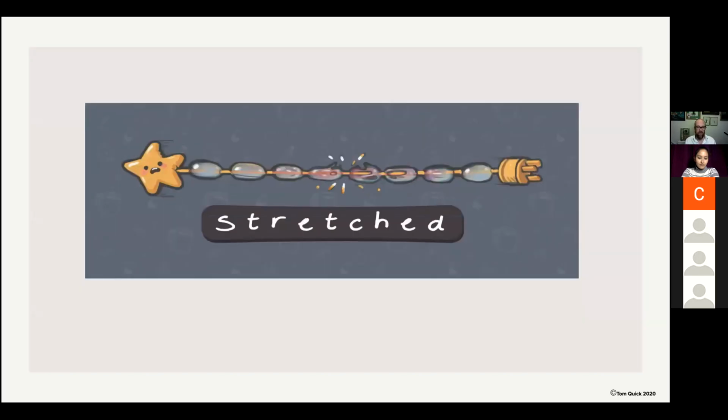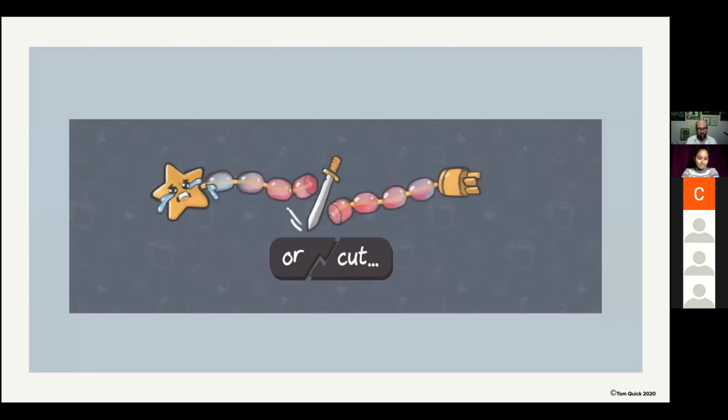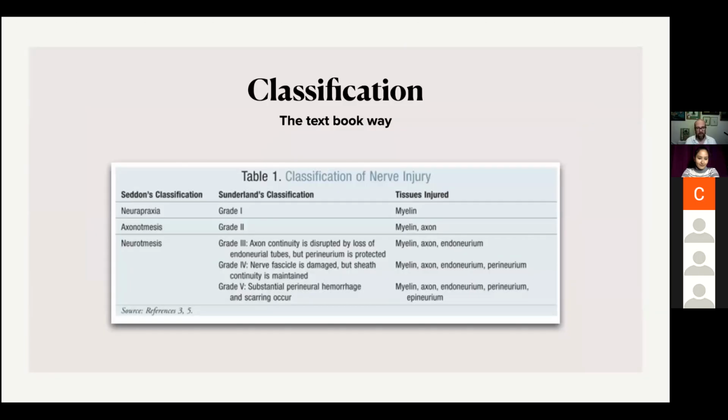But nerves don't like being stretched. They can be stretched very slowly, up to about 5, 6, 7% strain. So if you take a meter long nerve, you can take it to a meter point tiny bit. And that's if you stretch them slowly. If you stretch them quickly, they tend to snap. And they don't like being squashed. And they definitely don't like being cut. And we'll talk a bit about what happens when we cut nerves in just a minute. But the classifications that you've probably heard of and been taught in medical school and seen in books are the Sunderland and the Seddon classifications.